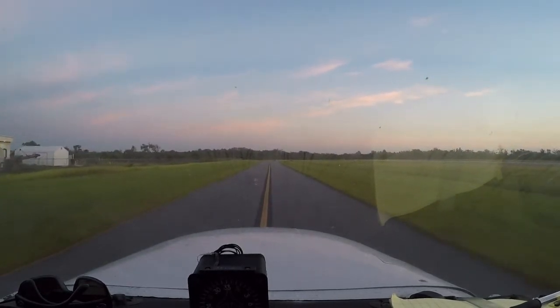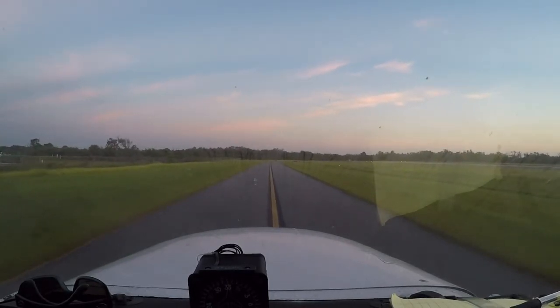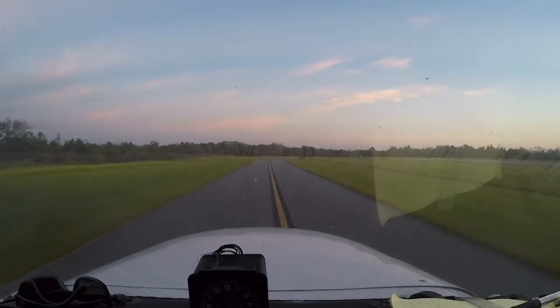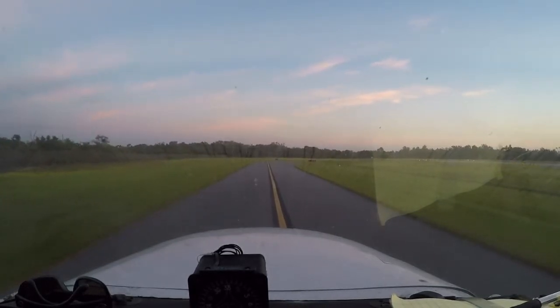Nobody behind us. I see him. That's my other student. He's going to do some solo work here to Melbourne, but he's going to go to Sebastian real quick, pick up some fuel, and then he's going to leave.